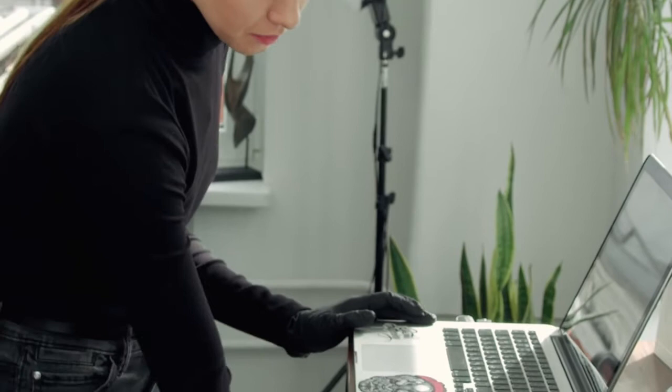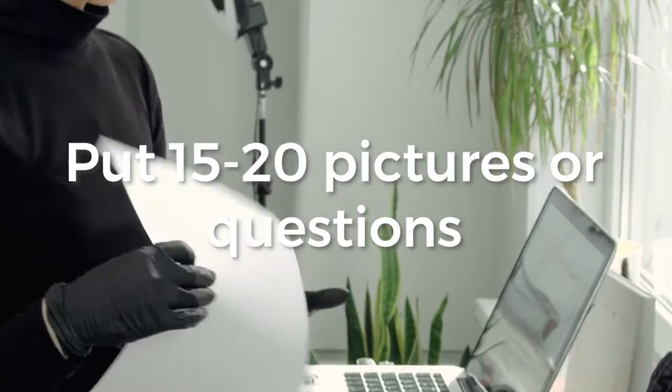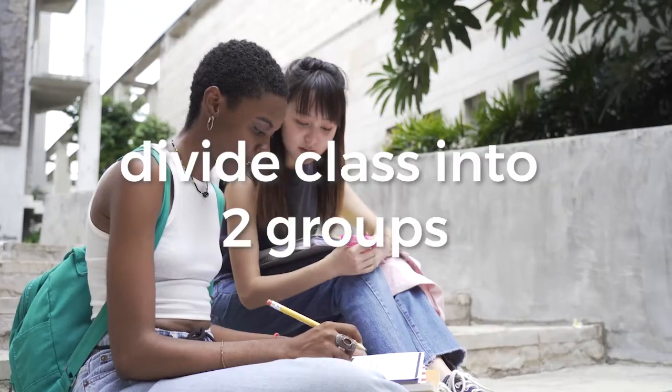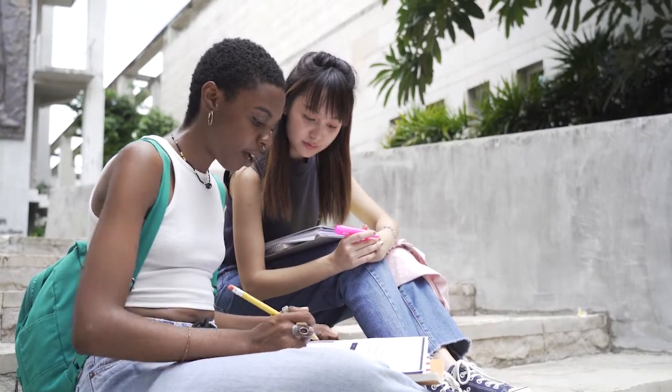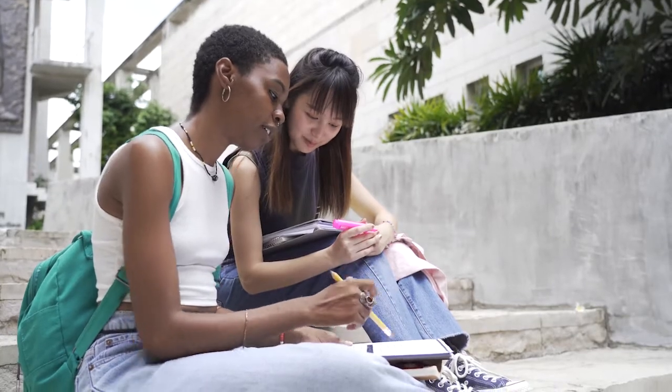And inside the bag, you can put either picture cards for lower levels, or questions that you've been recently learning. Print them out, cut them up, put them into the bag. Put in maybe 15 or 20. Divide your class into 2 groups and have them form 2 circles. Give one circle the bag and give the other circle the ball.